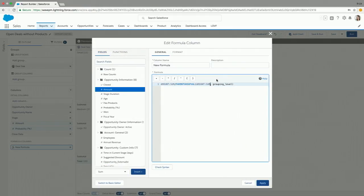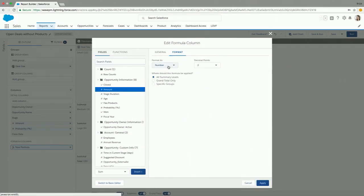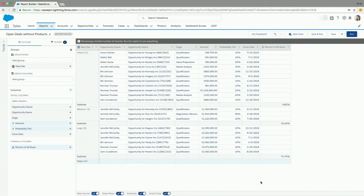Divided by the amount sum on the grand summary level. And this is going to be a formula that calculates the % of all deals. It will show me a percentage, and it will be applied to the deal size bucket grouping. And so now when I apply my formula, you'll see this additional column that shows that my small deals comprise 9.82% of all my deals, the medium ones are 15%, and the large ones are 74%. So there I've created my buckets and my custom summary formulas all in the new Lightning Report Builder.